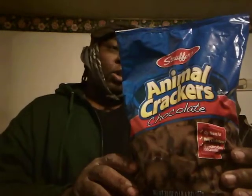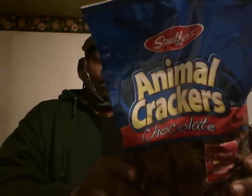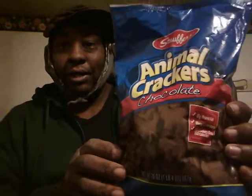Now, I don't know if it's my first time having this particular type of bag. There's a lot of them here for $1.98 at Walmart, guys. So yeah. It's a chocolate animal cracker. I just call it animal cookies, you know. I don't know why they call them crackers, because I don't know if they're characterized as crackers or what, but it is what it is.